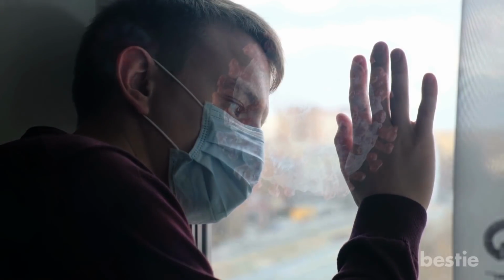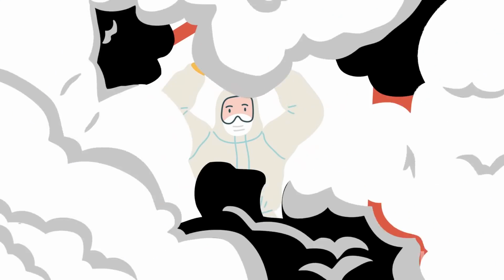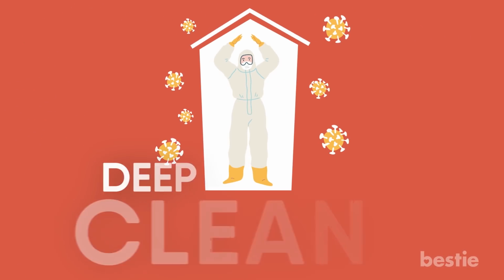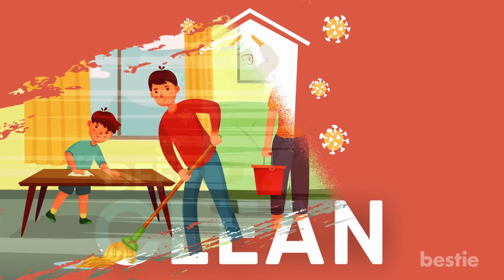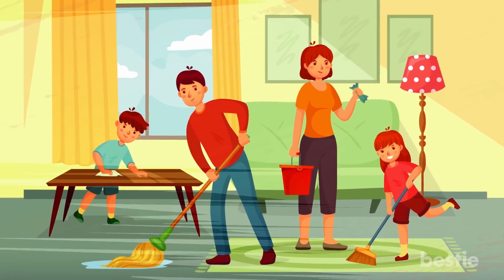Hey there, viewers! COVID-19 has forced all of us to stay inside and be more mindful of germs. So why not use this opportunity to do a deep clean on your house? After all, you're spending a ton of time inside your house. It makes sense to keep it germ-free.